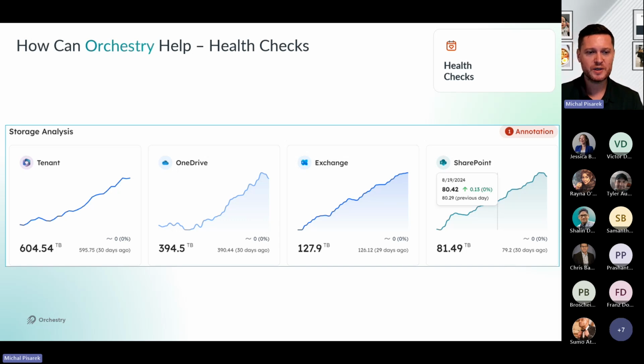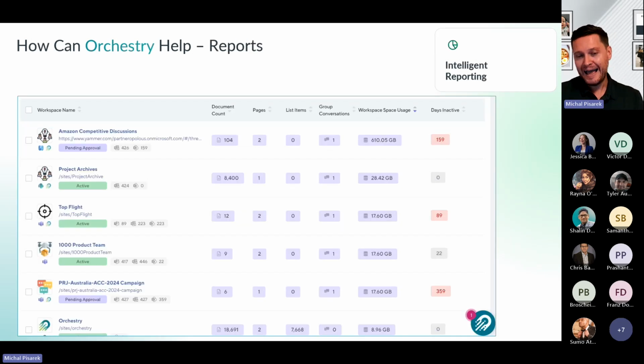And we do a really nice job here. We kind of break this down into OneDrive and Exchange and SharePoint, all of that good stuff as well. And even more, right? Helping you understand at the individual workspace level, right? How much storage has been used, all of that sort of stuff as well. So lots of good stuff.